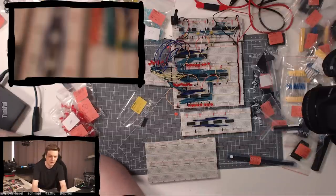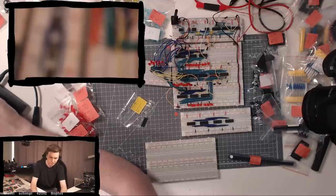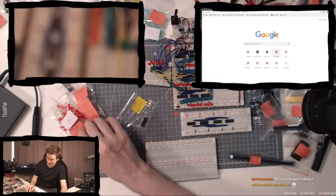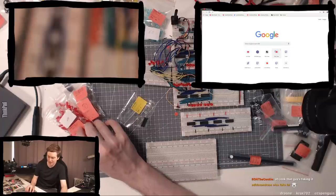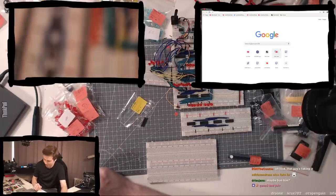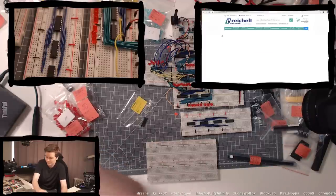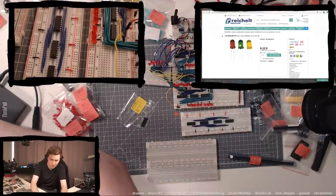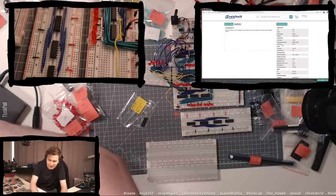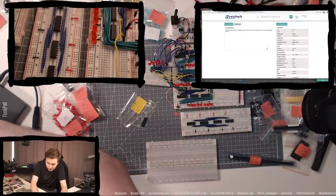Let me check again the resistor LED calculator. Okay, so we got that, and then we need to look up again, they are 2 milliamp. No, wait, I forgot. We need to also look up these LEDs, what their specification is. These are the new ones that I bought. They have a 60 degree angle. I think the other ones were 30 or 40 degrees. So let's see about that.